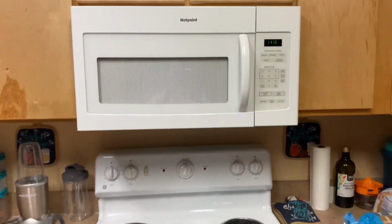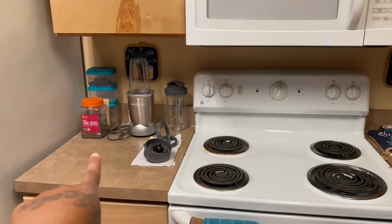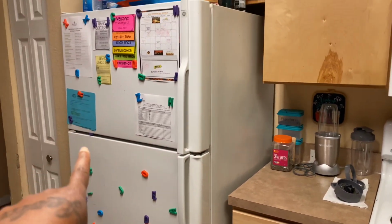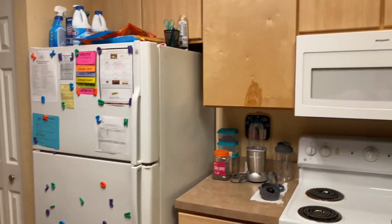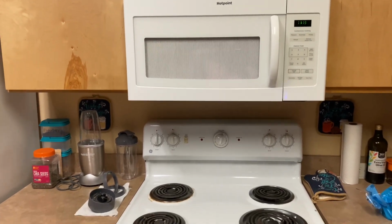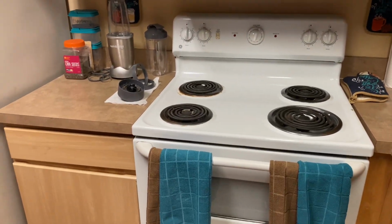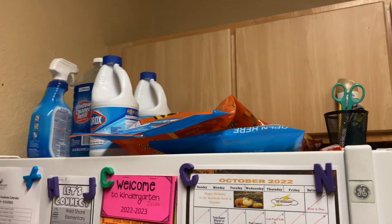This is our microwave, stove, and this is my little smoothie station over here. This is our refrigerator with all the kids' stuff and then the little magnets or whatever. Yes, we do still have white appliances. I'm so mad about that. They need to upgrade us. And then that's a little cleaning stuff at the top of the refrigerator.